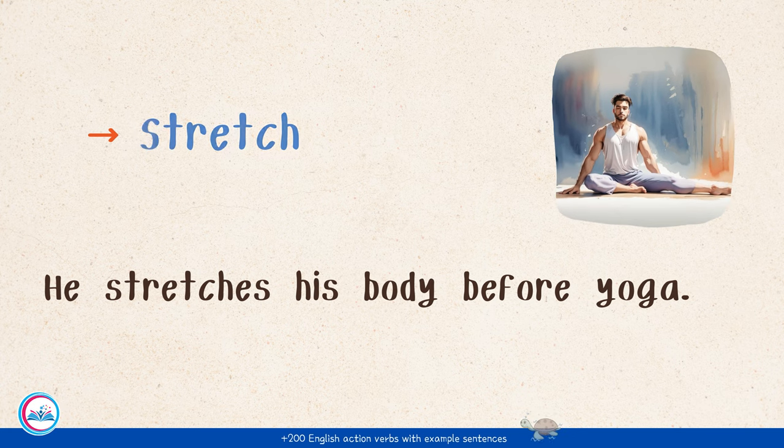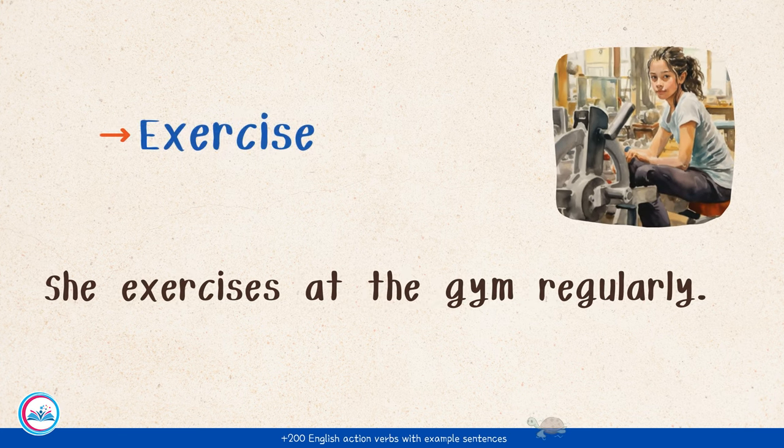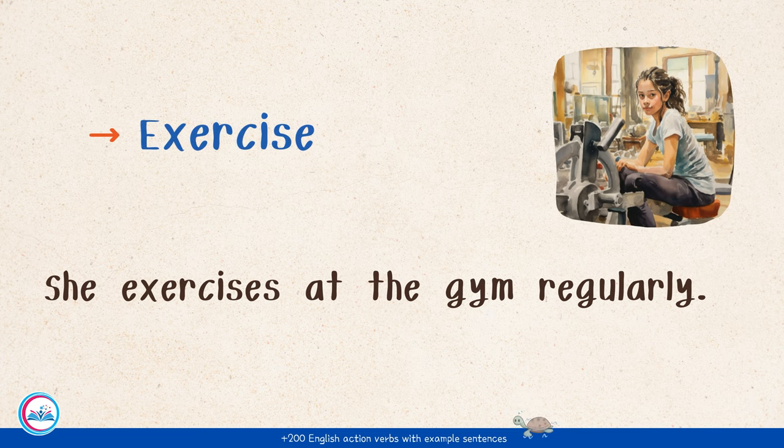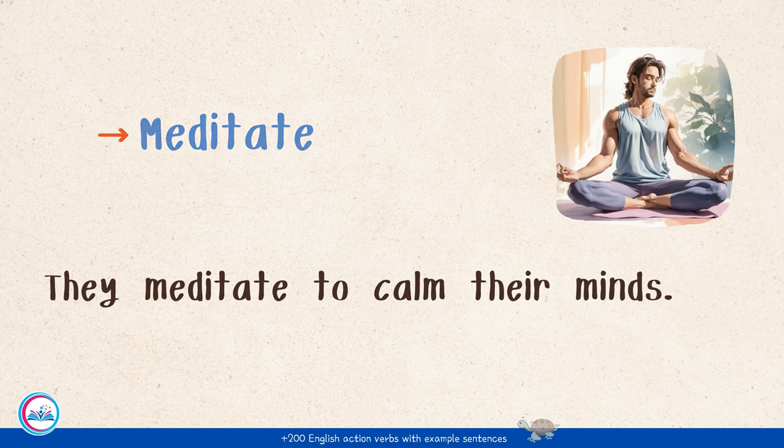Stretch. He stretches his body before yoga. Exercise. She exercises at the gym regularly. Meditate. They meditate to calm their minds.